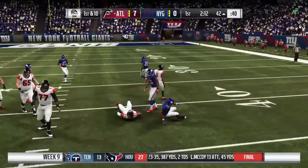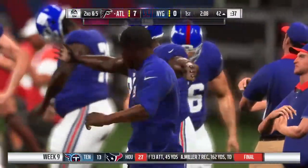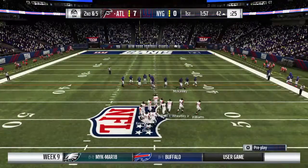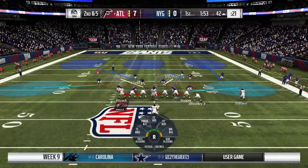He takes it down to the 42, a 5-yard run. Despite the blitz, they're still able to pick up a nice solid gain. The disadvantage of blitzing often alters the normal spacing and run fits and leaves creases like they were able to exploit right there.